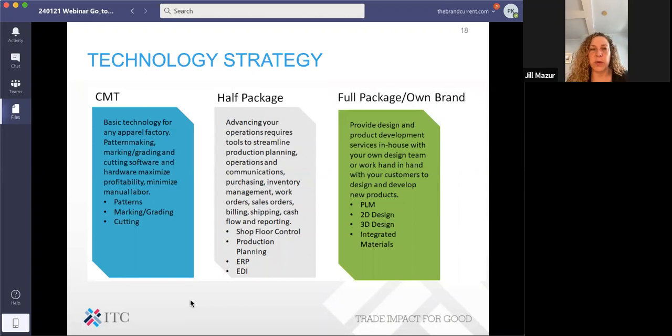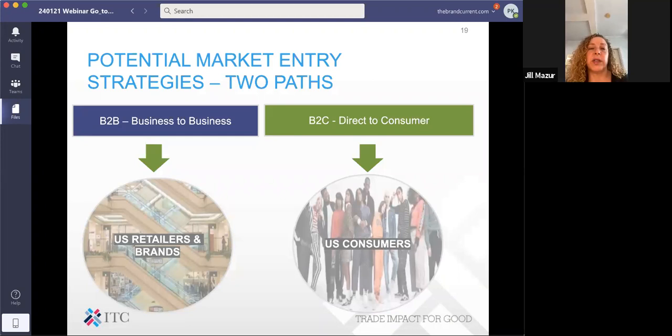So potential market entry strategies. So we have business to business. So that's where you would be working directly with brands or with retailers, and then business to consumer, which would be developing your own products and selling them straight to the consumers. In both scenarios, technology is your friend.